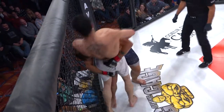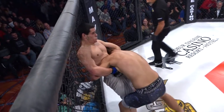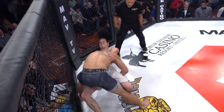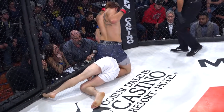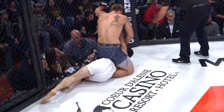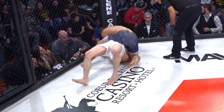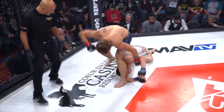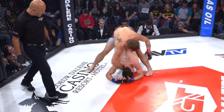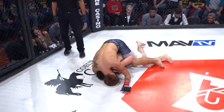You see right here, it sets up with the guillotine. Austin Williams trying to finish things, but Johnson, obviously being a very crafty fighter, was able to get out of this. Eventually he popped his head out, was able to get the full mount. Wasn't able to do too much damage there. But, you know, we'll see. Right here from the top, Williams is just scrambling around at the bottom. And that concludes that round.